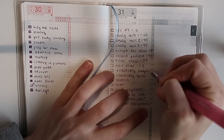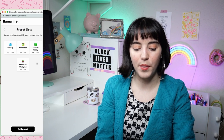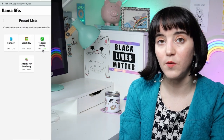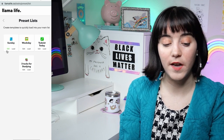What Llamalife lets you do is, instead of having to build the to-do list every single day, it has integrations with a couple things. So if you use Todoist for your general to-do lists, then you can load in whatever is on your today list from Todoist. But I actually have Llamalife lists set up for myself.